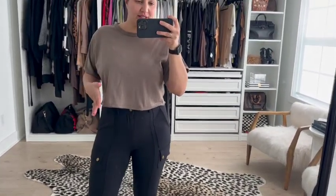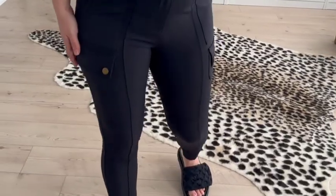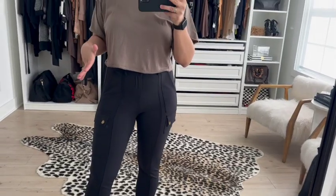You could totally dress this up or dress it down, throw on a jacket, but these are going to take you through spring and summer season and are going to make every outfit look elevated with these beautiful little additions like these gold brass buttons on the cargo pocket. And I did get all of mine in a size medium. I of course will link all of them below for you, but a really great pair of pants to add to your collection.